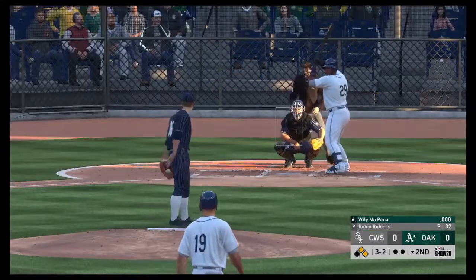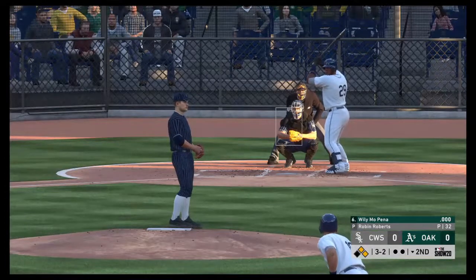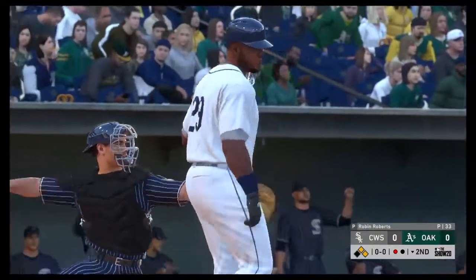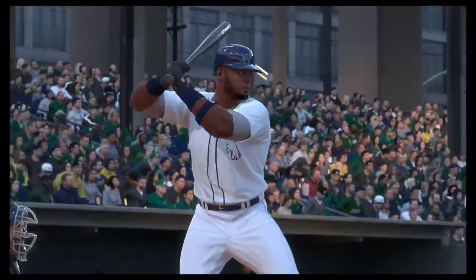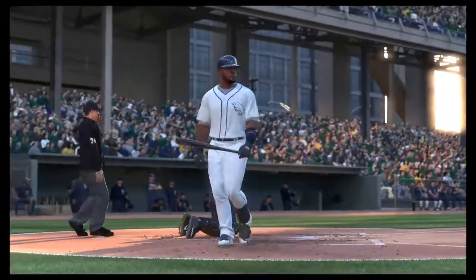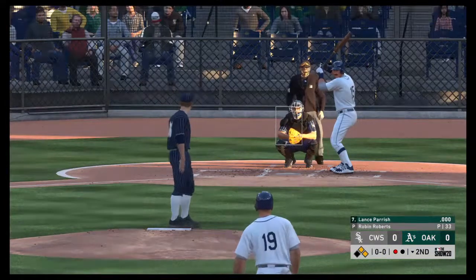None out, runners at first and second. And they really bunch him up on that one as he swings and misses for the first out. Really good pitch right there. So you're moving the ball all around the strike zone, and then you come in. That's a hard pitch for any hitter to do anything with. Just really makes it difficult to get that bat head out.